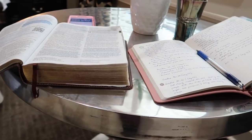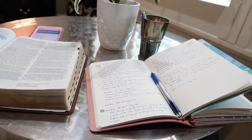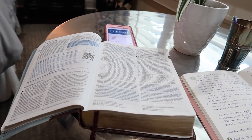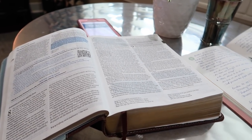I'm oftentimes tempted to skip it if I have a lot on my schedule, truth be told. But I know that when I do it, God really does multiply my time, and I never regret it at the end of the day.